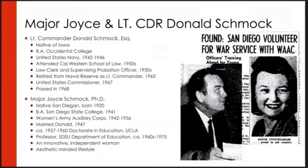In 1947, Donald and Joyce married, and she went on to receive a doctorate in education from UCLA. So she had this whole kind of second life where she became a professor of education at San Diego State University in the 1960s and through the mid-70s.